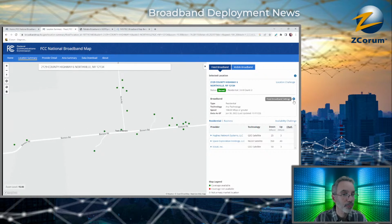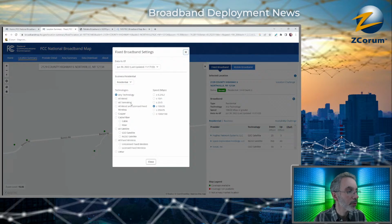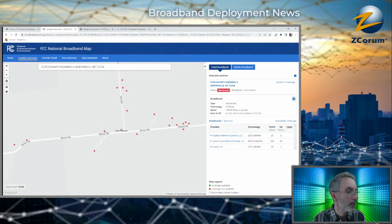So if I go in here, here's where your settings are. So if you want to look at your area and you're going, wait a minute, it's saying I'm served, but I only have satellite, you can go in here on the settings and you have some choices. Now you can't select multiple things, unfortunately, but you can select wireless. Let me see in here, can I do wireless? There we go. I can select wireless, and you see there's, if you look down here, there's no wireless, so it's showing unserved. I can select all wired, and this is where it's going to show unserved as well because there's no wired service. Let me go back to an area over here.